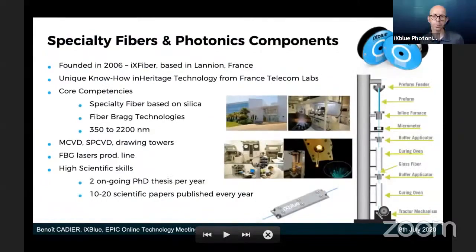Yes, a few comments on the specialty fiber division. In fact, we started a company in 2006 called iXfiber, and we have the benefits of the strong heritage coming from France Telecom labs. So we are doing really all the things to make the fiber from the preform. We have different kinds of technology, MCVD, SPCVD, and different drawing towers for different kinds of coating. We know and we learned in the past that the devil is in the details.